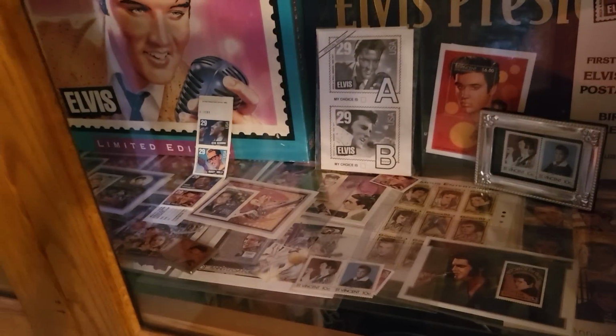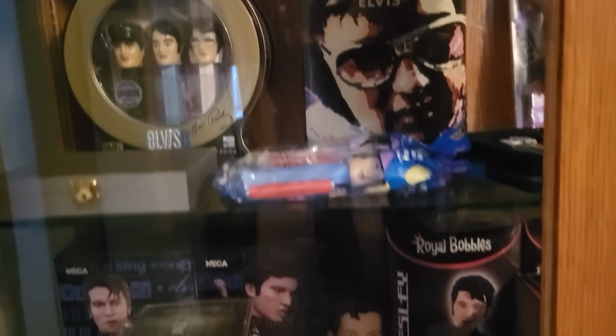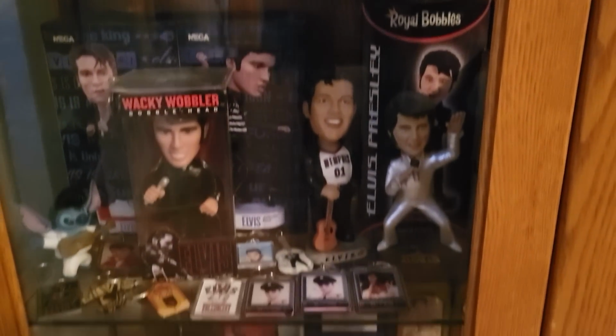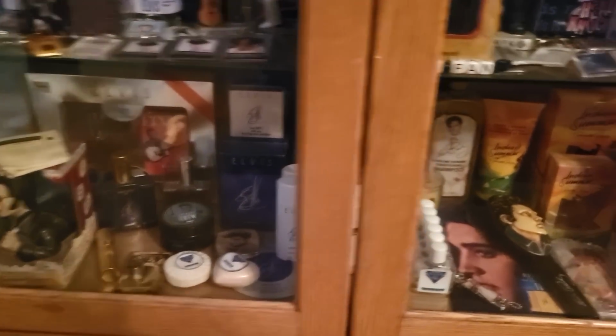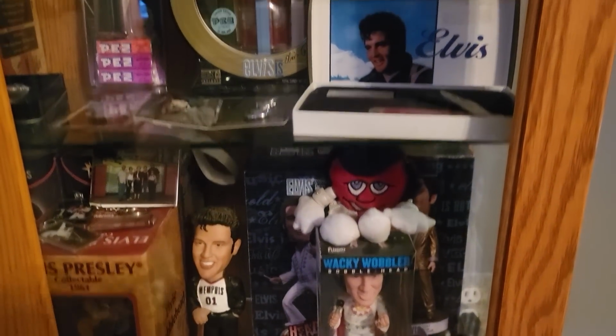The Elvis Russian nesting eggs. Down here we have Elvis Pez dispensers, if we come down a little bit. Those are all Pez dispensers. And then below that are all Elvis bobbleheads. And below that we have Elvis bathroom items like deodorant, cologne, shampoo, things like that.